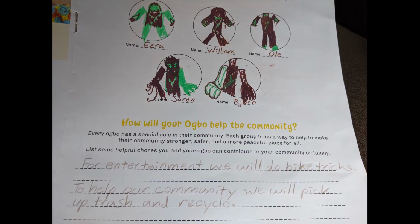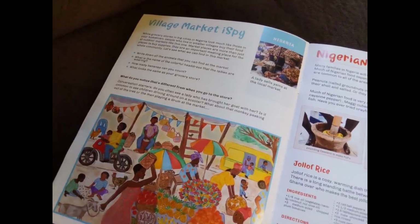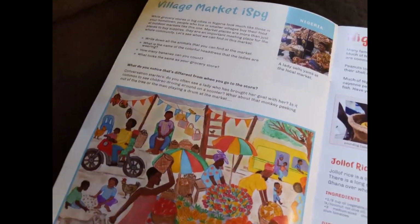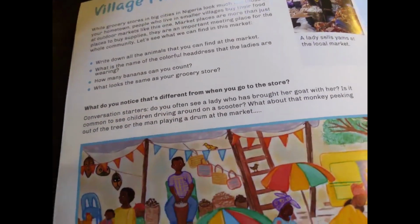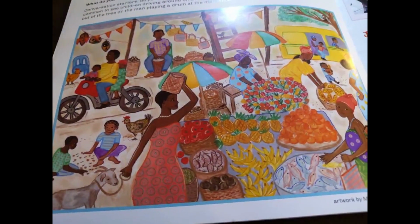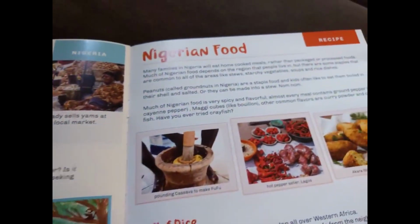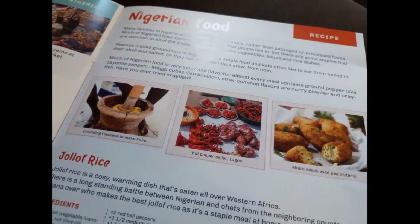And then he wrote down that when they turned 10, they would do bike tricks for entertainment in the town, and that they would help pick up trash and recycle to help the community out. The booklet still isn't done though. You're given a village market search and find with questions that are there to inspire kids to think about how grocery shopping is different in Nigeria versus at home, and then other questions or things that you would experience in that marketplace also. And then finally, on the last page was a recipe for jollof rice.